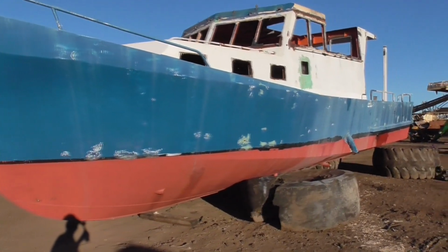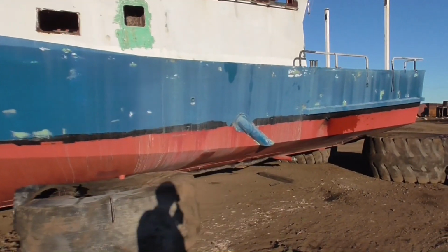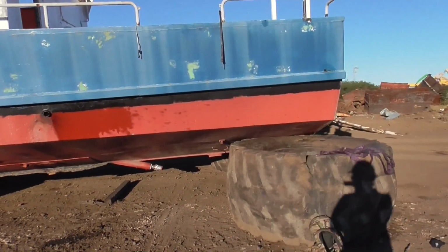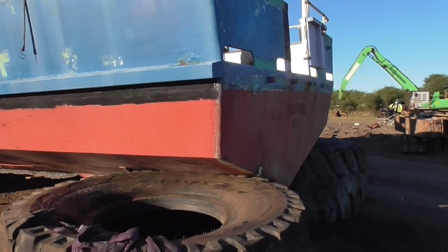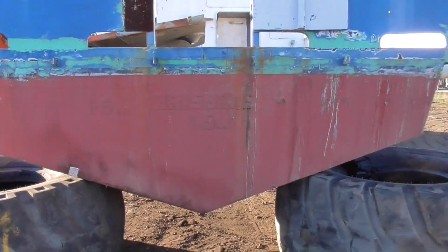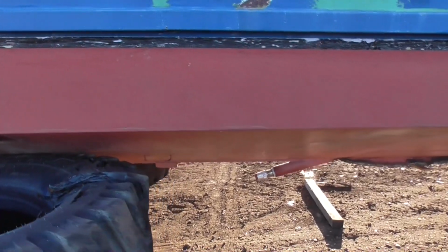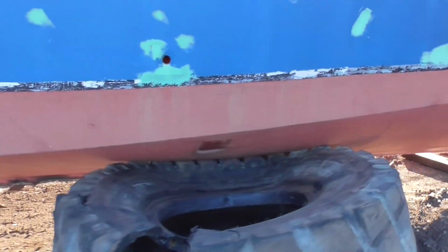Righto, well here we go. This is amazing. This is much better than the last heap we went and had a look at. Hull's pretty much intact. I've just got to go and have a look underneath. Looks like there's a section there that needs a bit of work. Cut the keel off it, and that's okay. I can weld.